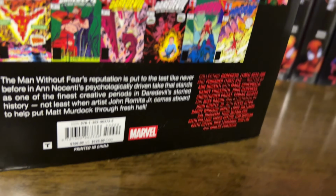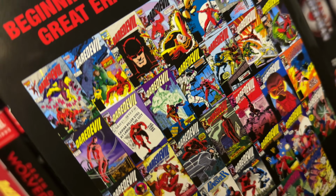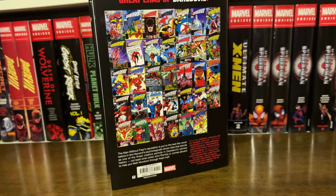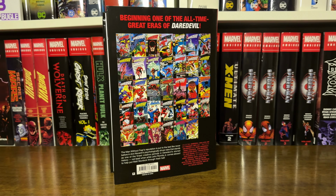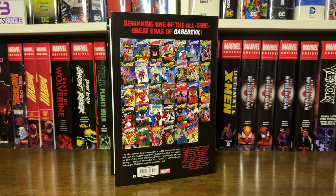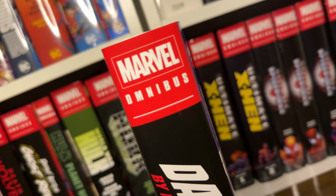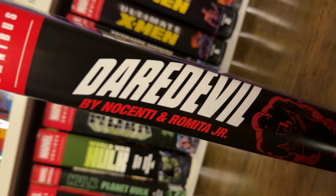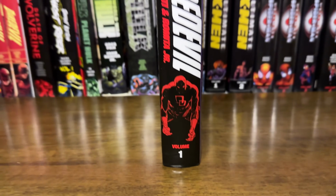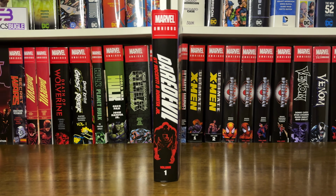Since this is a classic Daredevil run from the 80s, the back cover follows a traditional Marvel omnibus design. That means we get mini covers of all the collected issues, and at the bottom, a text listing of these issues along with the creators who worked on them. The spine follows the classic Marvel omnibus format as well. At the top, we have the Marvel Omnibus logo, in the middle is the title and Daredevil logo, and at the bottom, a fairly large Daredevil illustration.